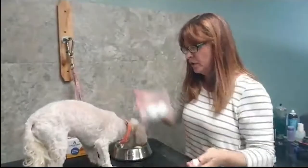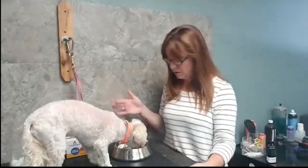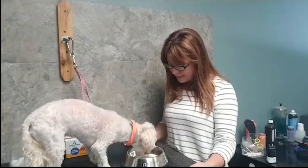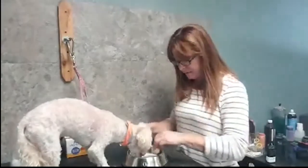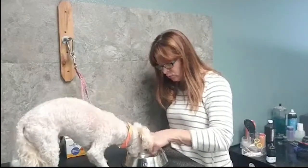So, okay, I like to use a cotton ball, but you can use a Q-tip if you feel more comfortable. Just be careful. Oh my gosh, somebody loves this goat milk. Yummy, yummy, yummy. So I'm going to get a lot of the bacteria. You can see it. It looks like little rice in there.